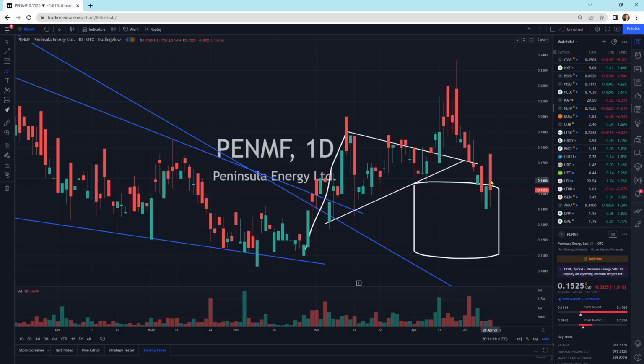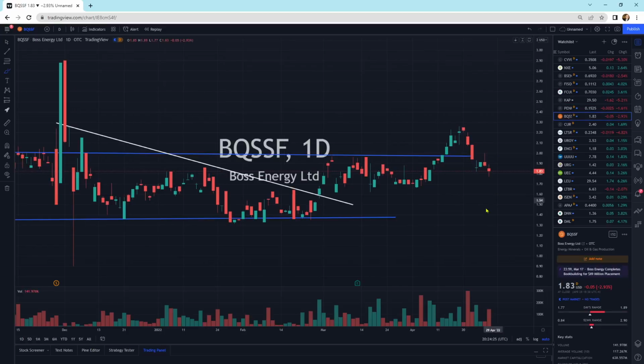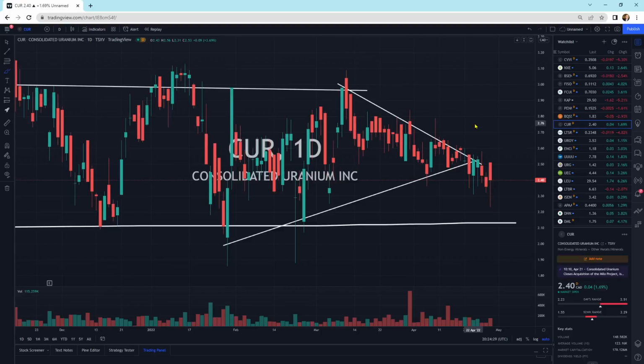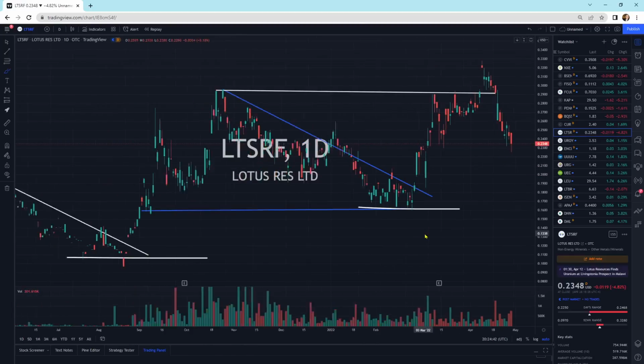Peninsula Energy getting a little bit of selling pressure today, but again, doesn't look too bad. Tried running, just couldn't. Boss Energy still moving sideways, just slightly lower. No reversal candlesticks in sight yet. We've got the hammer pattern here on International Consolidated Uranium. Lots of support where the white line is. Lotus Resources just bouncing sideways. Again, little hammer pattern there.